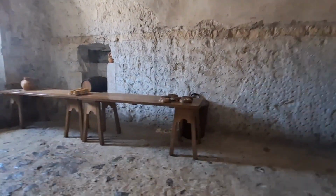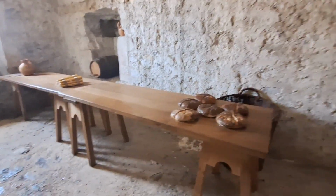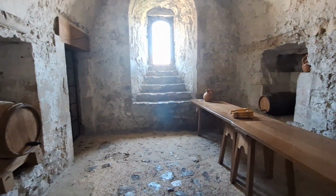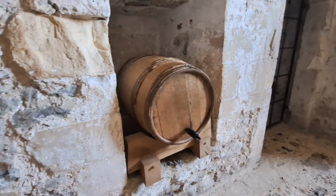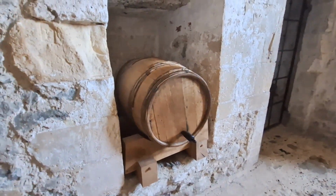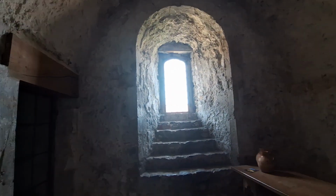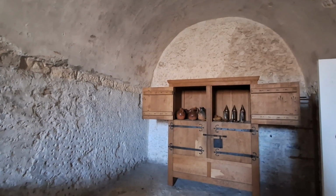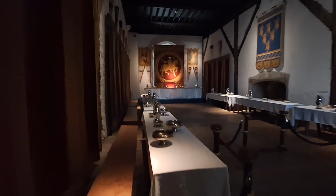Oh. Okay. There's some bread and candles. I assume this was the kitchen. And some barrels. They did like their wine and beer. And the pantry cabinet. And we are in the dining room.